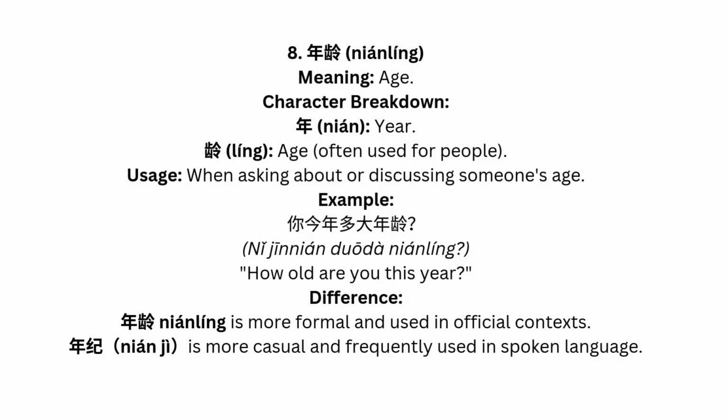However, in casual conversations, you'd likely hear 年纪 instead. If you're filling out forms or attending formal events, 年龄 is the appropriate term to use. In informal settings, you'd go with 年纪 for the same meaning, but with a softer, everyday tone.